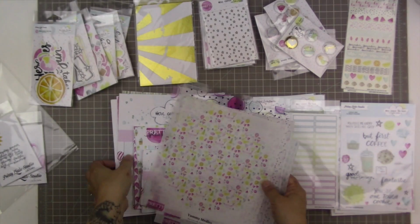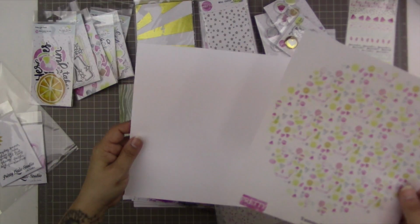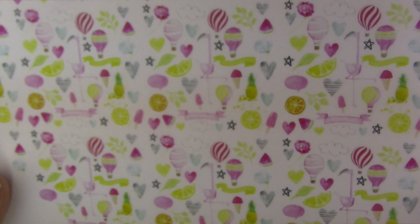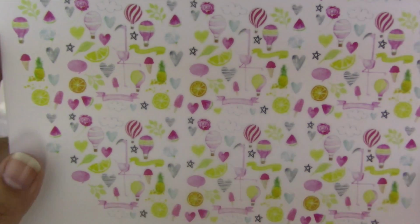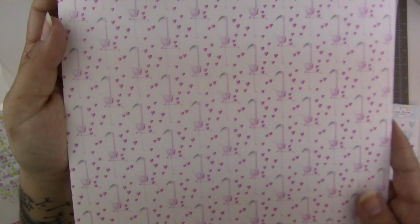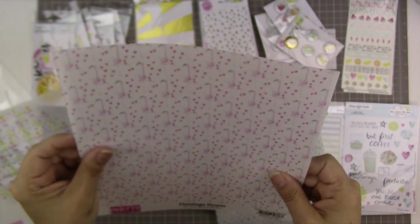So let me get a piece of white paper so that I can show you what these look like. Thin vellum. This one is called Yummy Medley, and it's that pattern that I like so much. That's all of the shapes from the collection put together in this big giant circle. Oh, I am in love with this. Love, love, love. And then another one of my favorite papers, which is this awesome, funny flamingo. He's just so cute. I love him.